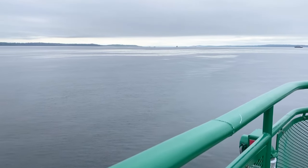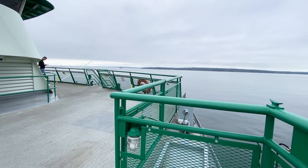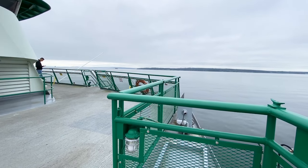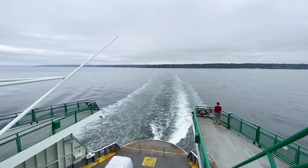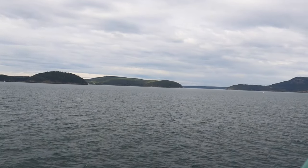So the ferry leaves from Anacortes and goes to Friday Harbor. The ride over is about an hour, and I believe it cost us about $20 to bring our car. However, if you are a walk-on passenger, it is free.